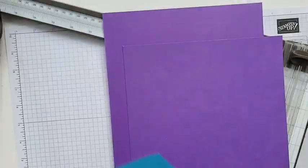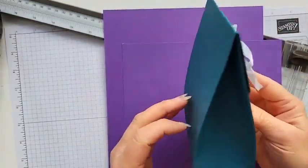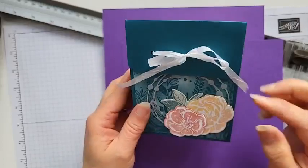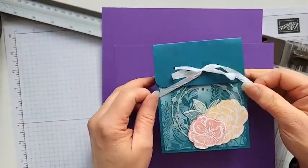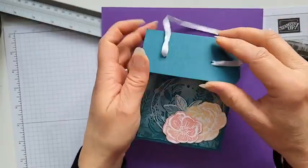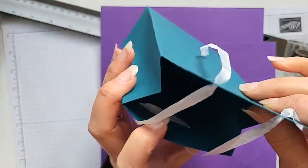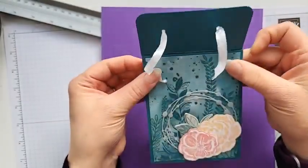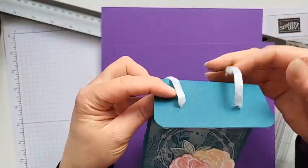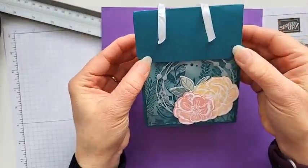Okay, so this is one that I've made earlier. It's just a cute little treat bag. It can be made in any cardstock and decorated however you wish, but there's quite a big space in there for chocolates or jewellery, little gifts. So I thought we'd do that today.